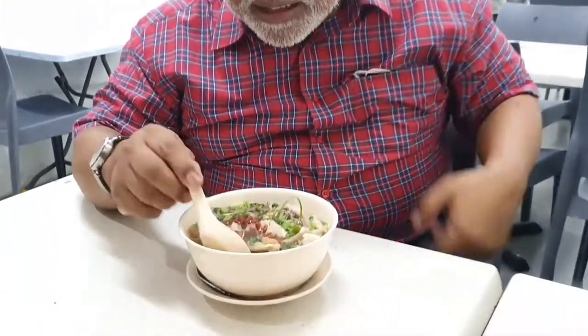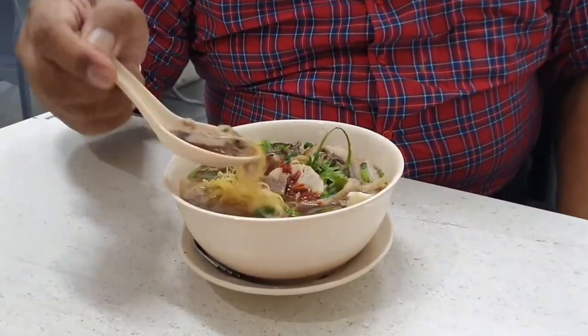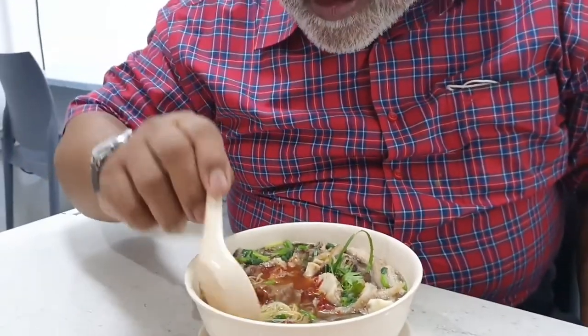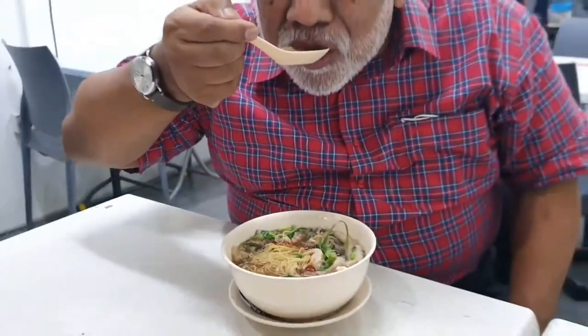Bihun Sup Utara, okay. As you can see, there's a lot of meat, and there's a sauce here. Let's try. Spicy and sweet.